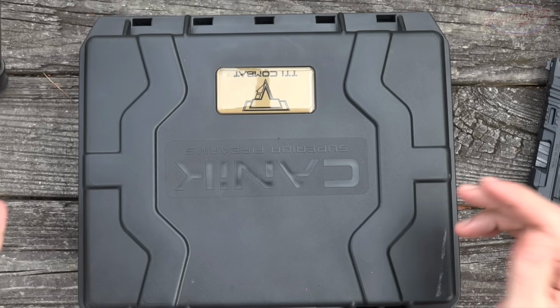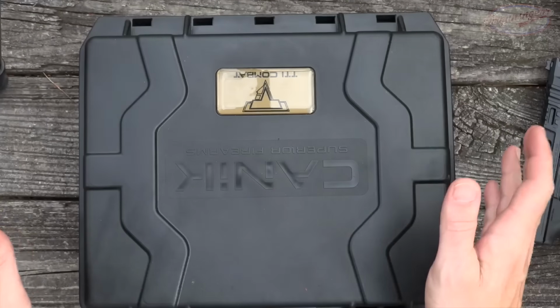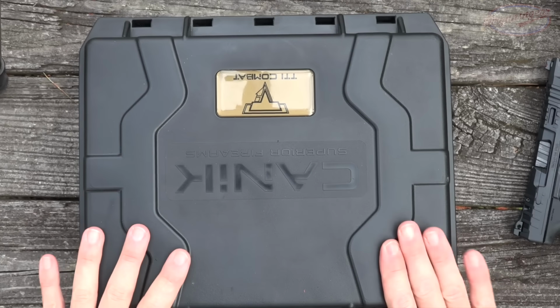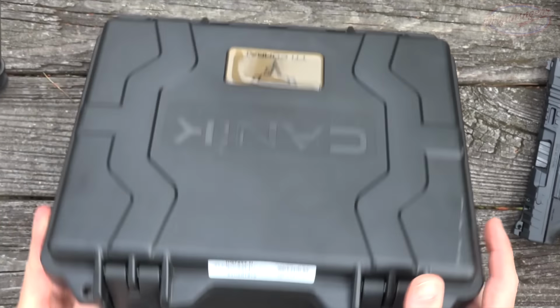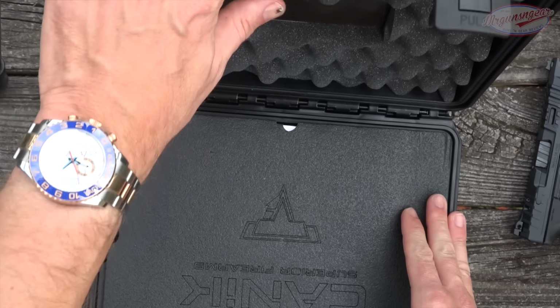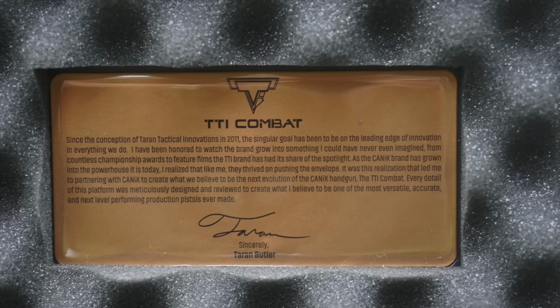When you get your gun in, it does come in this box. This is a very high quality box. This would be TSA approved for travel, for example. It has the O-ring seals on there, as well as our lockable points, and then of course it snaps in with these press and pull buttons. So again, a very, very high quality case. I realize typically I don't talk about cases here on the channel, but this one is definitely a little bit different and adds some value to it. It has the TTI Combat engraving there, or the insert, I guess you could say.